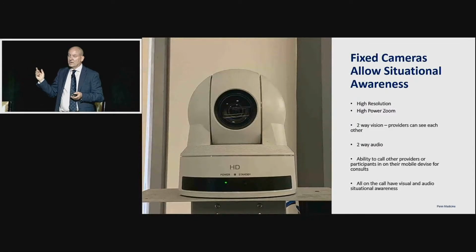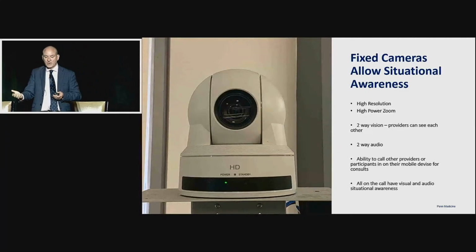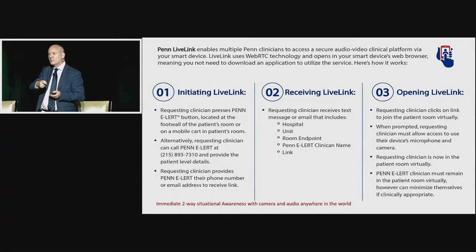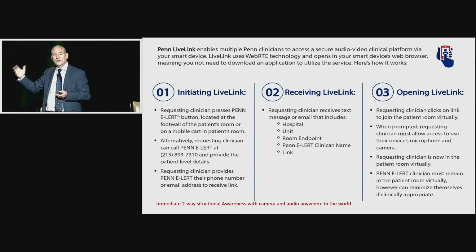The thing is it gives you situational awareness and two-way communication. Our picture goes up on a board so the provider can see us and we can see them. So it's immediately like FaceTiming. But the other great thing we've done with this is that it can be used to get any single person into the room, anywhere in the world, within seconds.